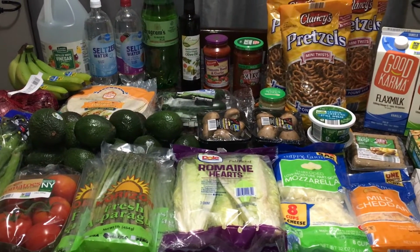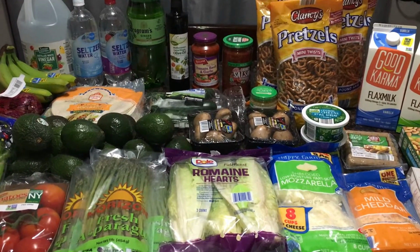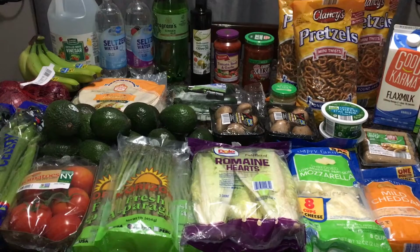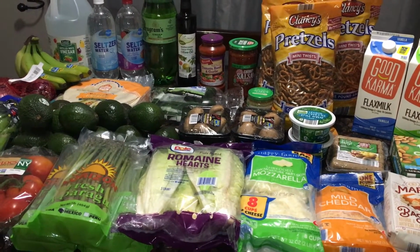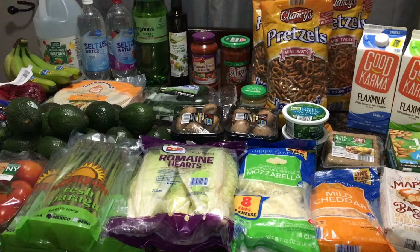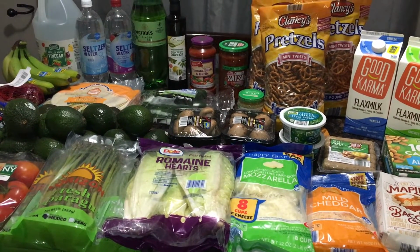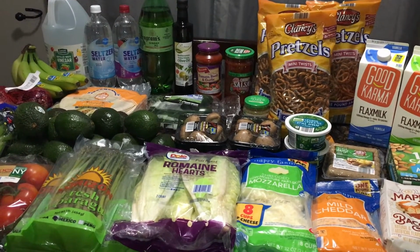We are going to try to do a lower spend month this month because we just kind of overspent last month. We went to Trader Joe's and bought more items than usual. And I do have quite a few things in my pantry, in my freezer, in my fridge. So we're going to try to keep it as basic as possible this month and try to cut back a little bit and just use what we have, which is always a great thing to do once in a while. So let's jump into this grocery haul and let me show you what I got.